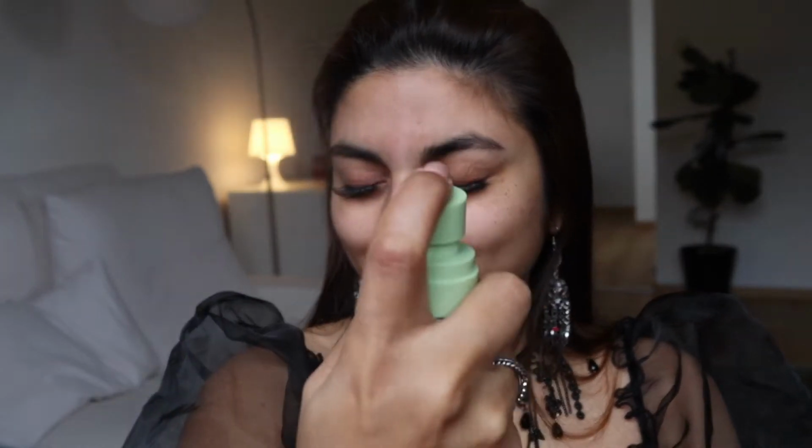I'm gonna go ahead and just apply this on my skin. It smells so hydrating, guys, you have no idea.